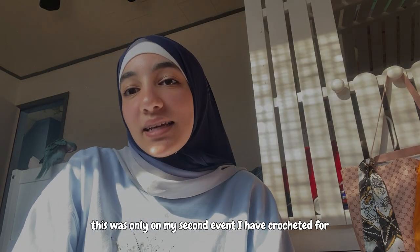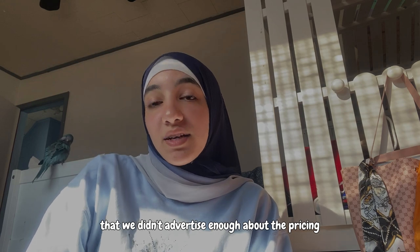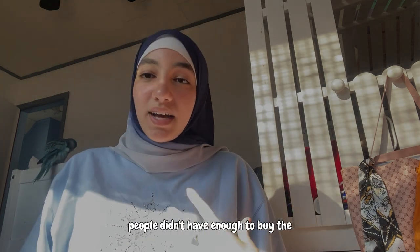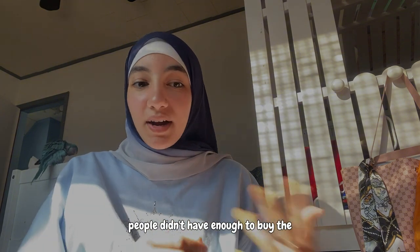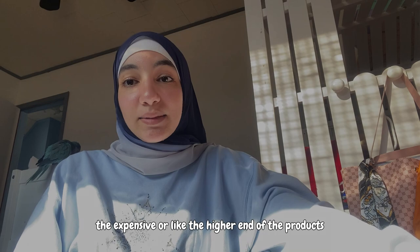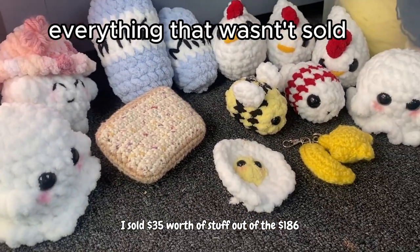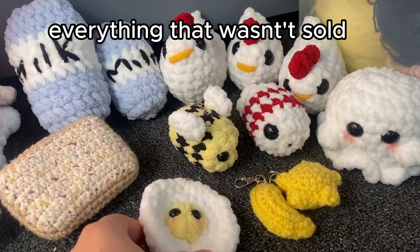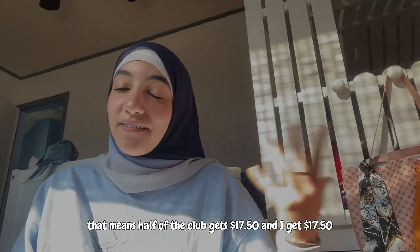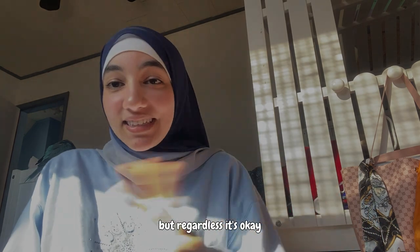This was only my second event I've crocheted for, and it was partially my fault that we didn't advertise enough about the pricing, and that's probably why people didn't have enough to buy the higher end of the products. But regardless, I sold $35 worth of stuff out of the 186. But since half of the profit goes to the clubs, that means half of the club gets $17.50 and I get $17.50. But regardless, it's okay.